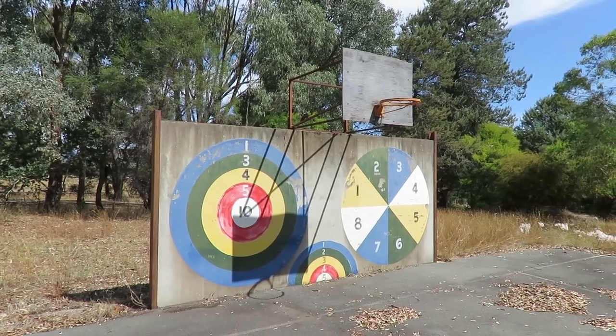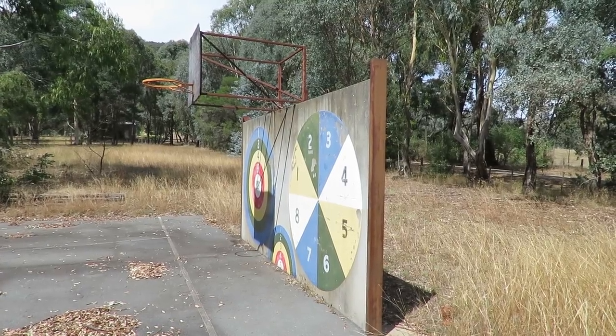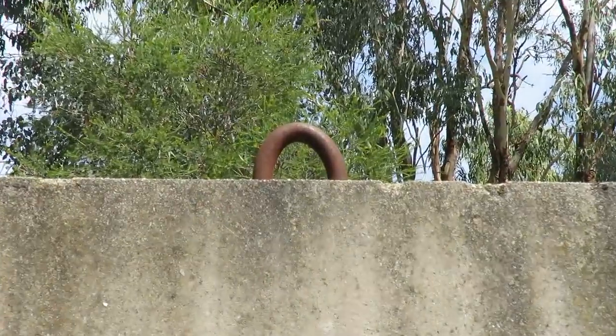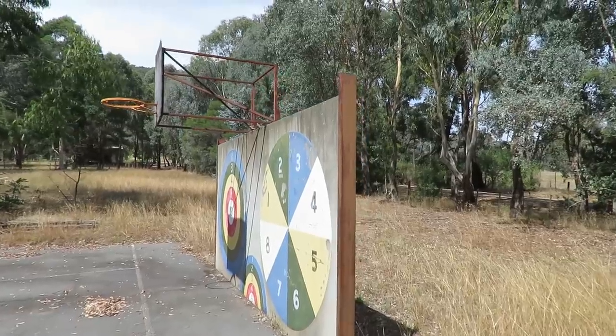The rebound wall, which is made of solid concrete and steel. It has been manufactured elsewhere and craned into site, by the looks of the hooks on the top of it. Yeah, and it would have been slotted into these metal pieces on the end. They're kind of curved.